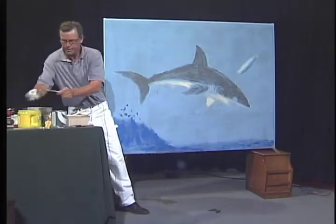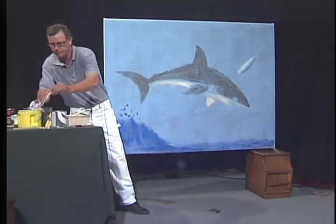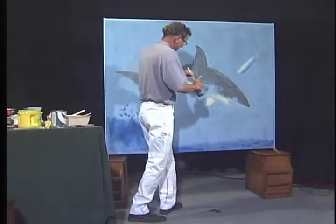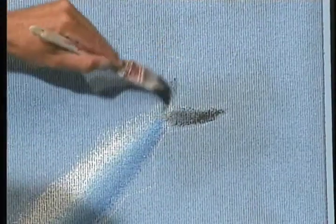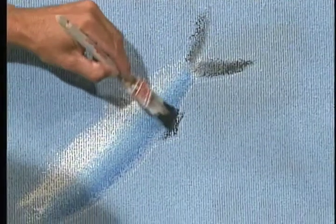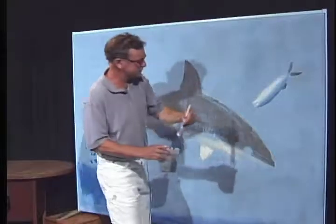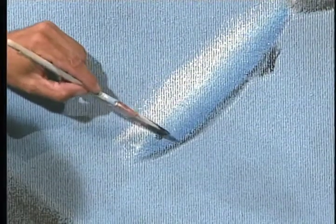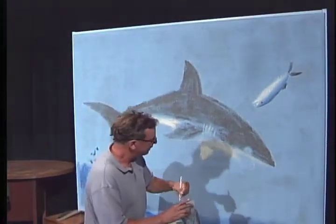Now, to finish up the painting, we're going to do a couple small steps to bring it all together. We're going to start off with giving this bluefish a tail. Top fin here, like that. Top of this, like this. Put his eye in, right here. And I'm going to put the eye in the great white. The great white has a black eye.